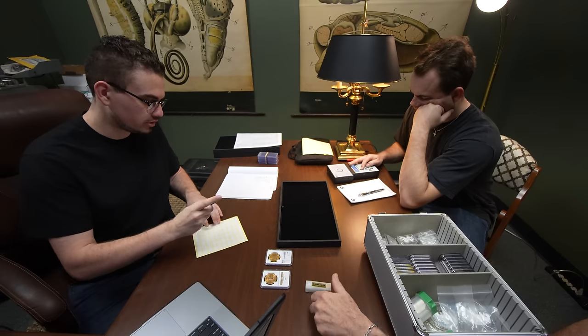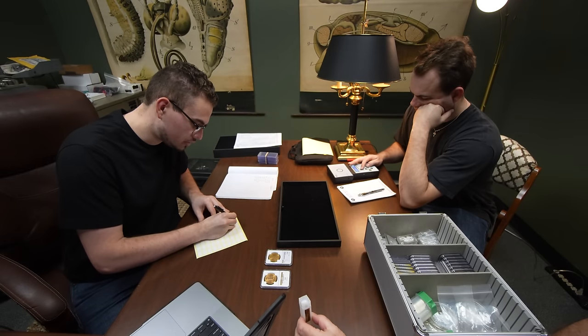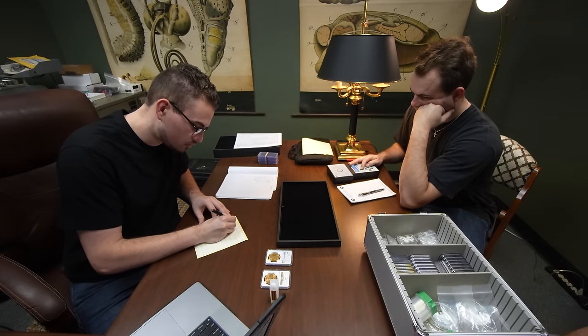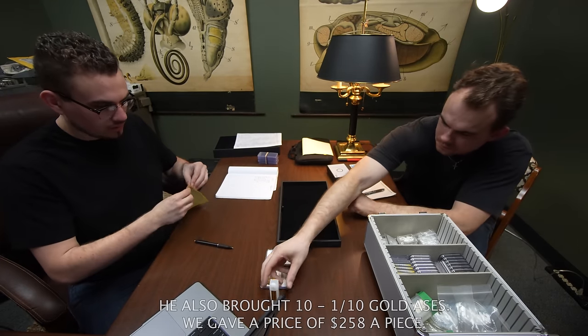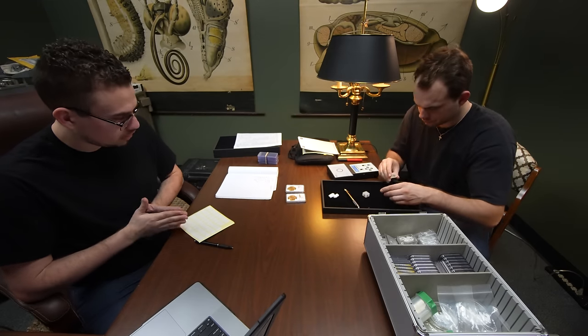Okay. I'm going to put those stickers on there for you. And you said there was 10 of those in there, the 1/10 ounce. Double check me to make sure. Hand those to Casey. And when I'm looking at the silver, what we talked about, I was saying 29 for 1 to 5 ounce, and anything 10 ounces and over, I'd be at 28.